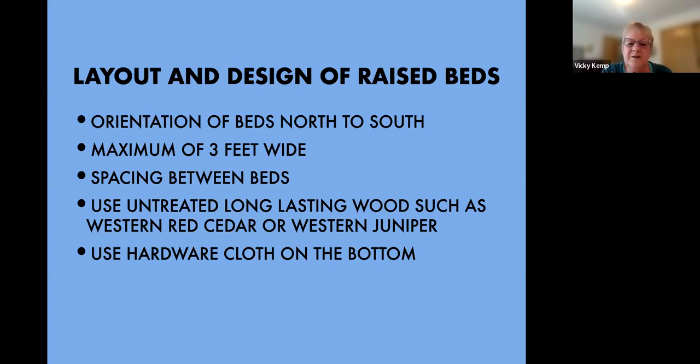So the spacings between the beds, well, let's back up one. Maximum of 3 feet wide. I went to that because I know that years ago we did some raised beds in the Boys and Girls Club in Redmond. We worked with them and we helped build them, and they were 4 foot wide. Well, guess what? With the 6-year-olds, they couldn't obviously reach the middle of a 4 foot wide bed. So the master gardeners had to do all the work in the middle.